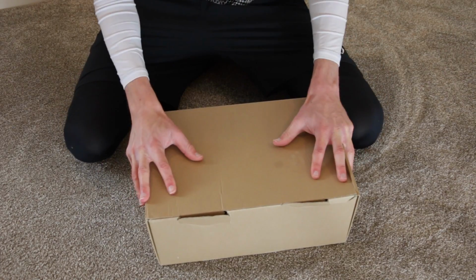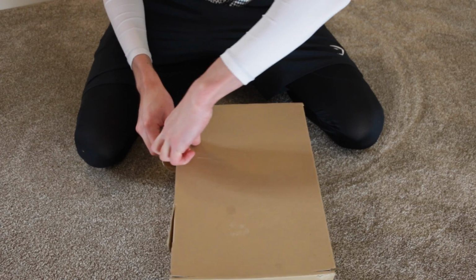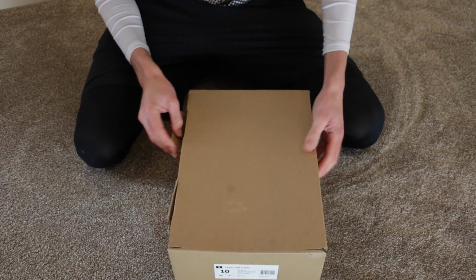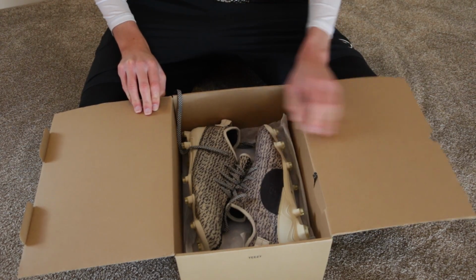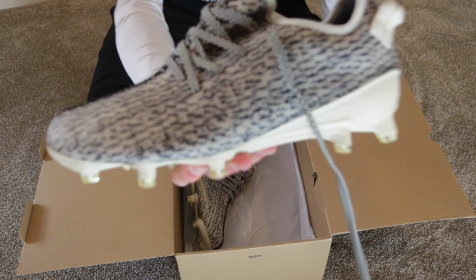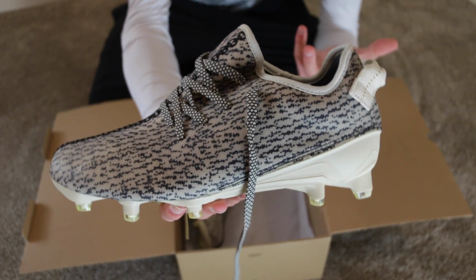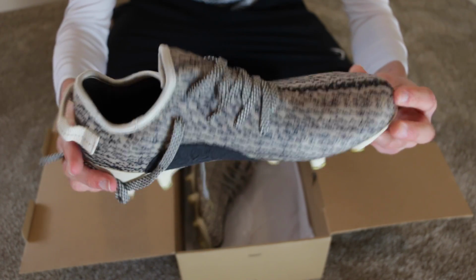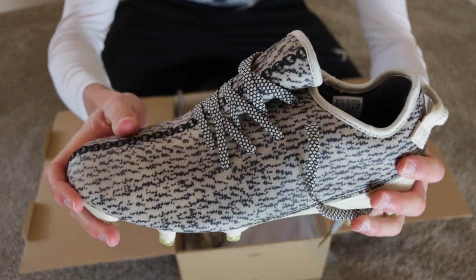So next up we've got a pair of football boots in the video, and these are the Yeezy football boots. As you can see, the box isn't anything particularly special, just a normal standard brown box. If we look inside, here are the Yeezy football boots, and these actually look pretty cool. I'm obviously not sure how they play yet, but we'll find out. They definitely look a lot better than the Balenciaga boots, so let's test them out.